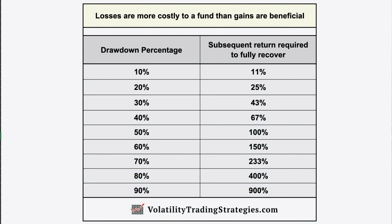What I mean by this is, mathematically speaking, the larger the drawdown a trader suffers, the exponentially larger the subsequent profit required to get back to the break-even point. So you can see here, if a trader suffers a 10% drawdown, it's not that bad. They can make 11% after that and get back to break-even. If they suffer a 40% drawdown, it now requires they make a 67% rate of return to get back their money. And a 90% drawdown requires the trader to make a 900% rate of return afterwards just to get back to break-even.